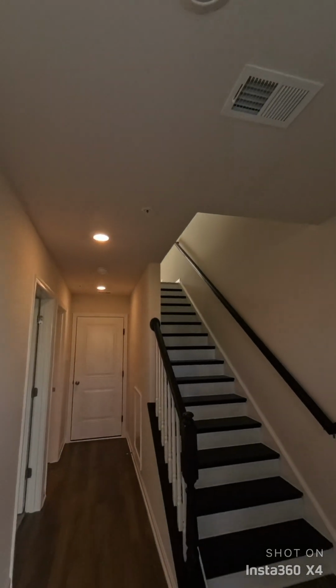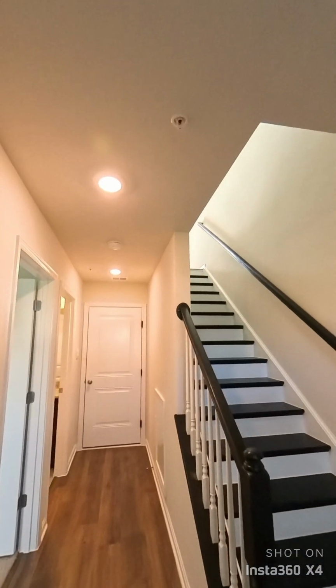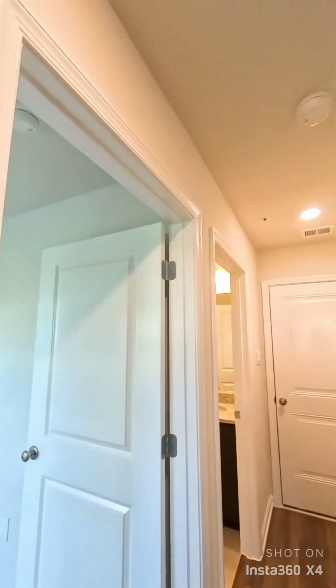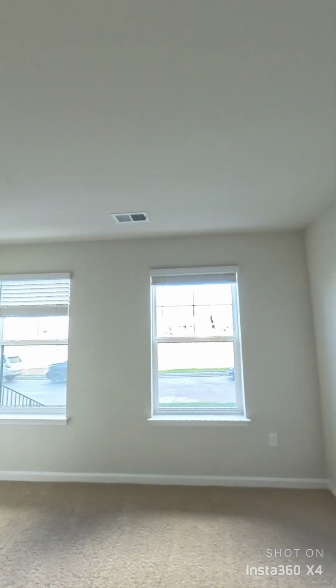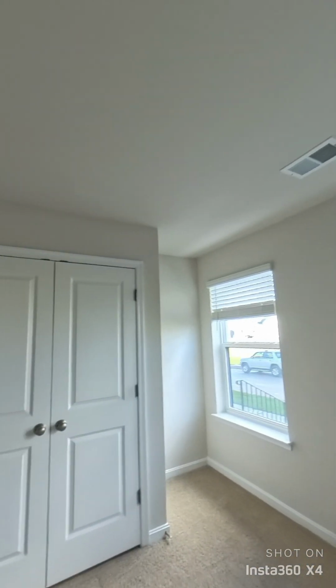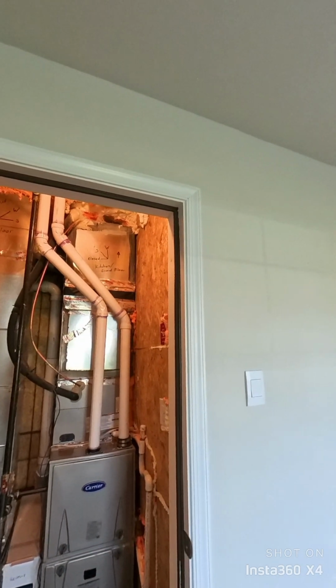We walk in on the lower level, and straight back is the two-car garage. We do have a room, which could be an office or a den over on this side. A couple of windows out to the street, nice big closet. And we're showing the HVAC room.